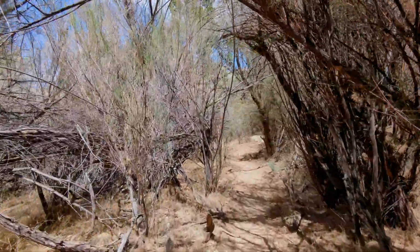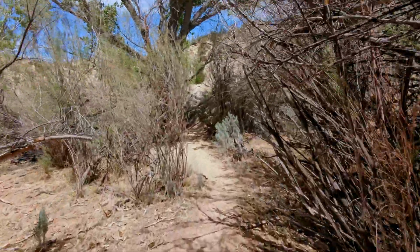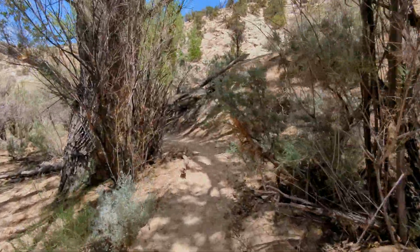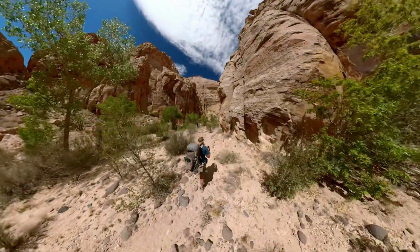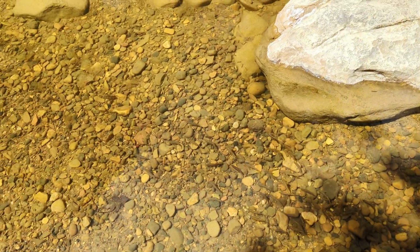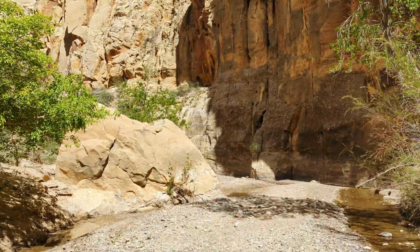Going through a forest of tamarisks. Means we must be getting close to the water, because this invasive species loves water. Even though this high up on the Escalante River, there's not likely to be much water, if any. But downstream there will be. Hey, there is a little water here. Farther down there'll be more. Fish. That's cool. Yeah, still heading down canyon.